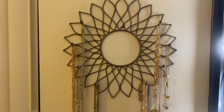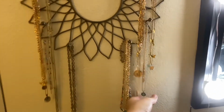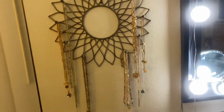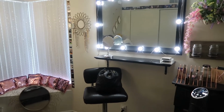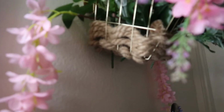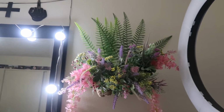Some of my jewelry. I really just like gold jewelry on this. I have put some of my get back necklaces because I've changed them so much. I would love if I could just put them all here, but. Oh my gosh, cute. My vanity and my window seat. So I made this from the Dollar Tree. Got bored one day. Anyway, I'm probably gonna give it to my grandma. And of course, I put some pictures up.